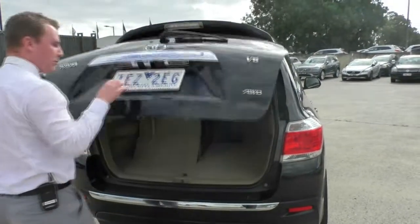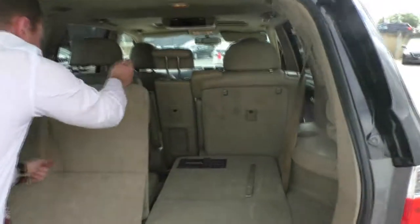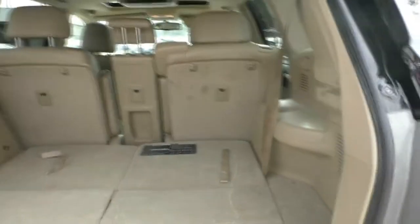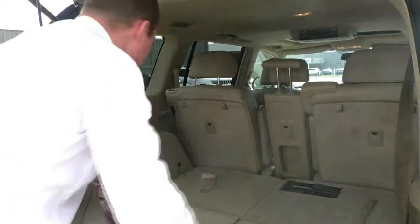Now popping open the boot here guys, you see how much space we have. Now this is a 7-seater vehicle, so with the seats down, you see how much extra space we have there. And with the seats up, we still have a nice amount of room, and we have that third row available as well. We do have two cup holders on each side, guys, and we can drop our seats down just by pulling the handles here or pulling the ropes on the top. Either way, it's going to get it done.